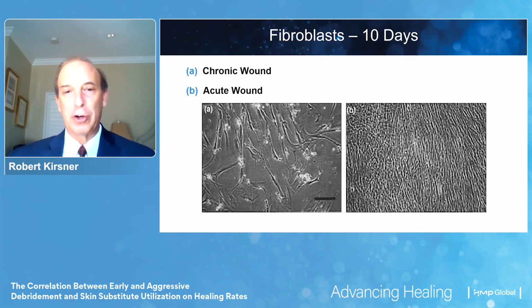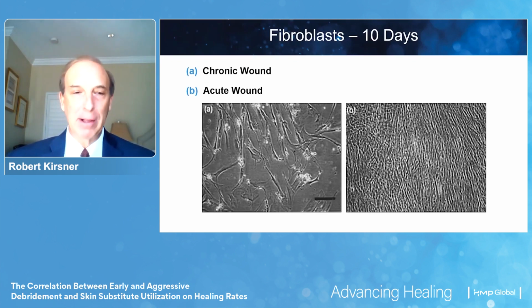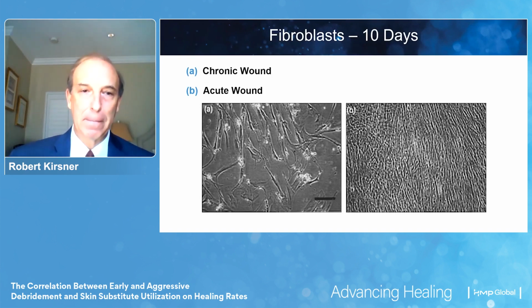If you take fibroblasts from an acute wound and put them in culture, they grow like the dickens. They grow, they're healthy, and they populate a petri dish in culture very, very rapidly. On the other hand, if you take fibroblasts from a chronic wound and place them in culture, they don't grow, they don't populate. In fact, they elongate, they're stressed, they don't fill the full dish. So you can see here in culture, these cells are abnormal taken from a chronic wound.